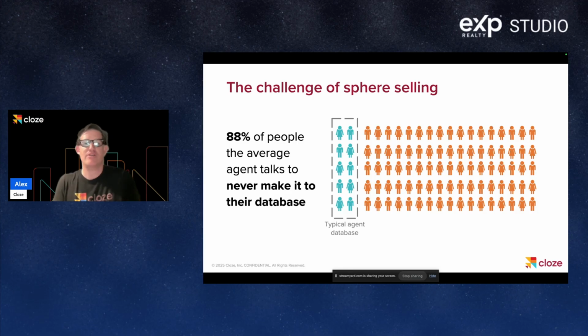We're inherently part of the fabric of our community, right? Every agent will be part of the community in some way. There's local events, there's volunteer work, community events, whatever it might be, the sideline of the soccer team, hockey game, baseball, Little League. All those things create a network of all the people that you could be selling to.